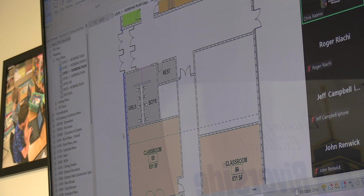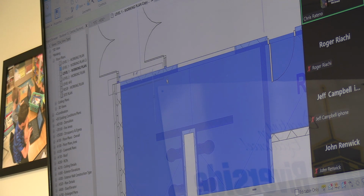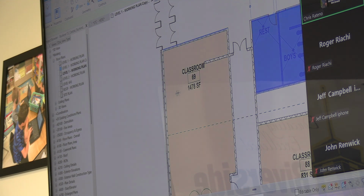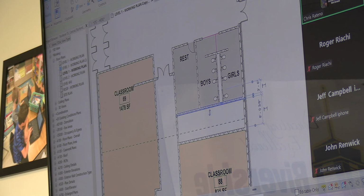If I just take these, trust me, this is a way harder job than it looks when I do stuff like this. I take those and I mirror them. Well, it's just there. So it'd be like this. I don't want to do that. The restrooms would extend down, so this would essentially slide down.